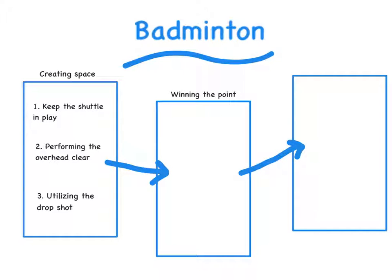Lesson 2 is centered around winning the point. We are going to be doing this by using the smash, attacking the short serve, and attacking with the drop shot. The smash is a very hard and fast shot. If you're using the smash and the opponent is not ready, it will make it a lot more difficult for them to return the shuttle.